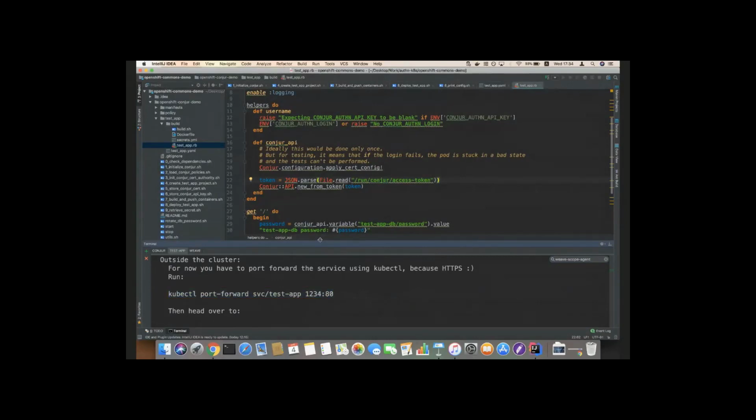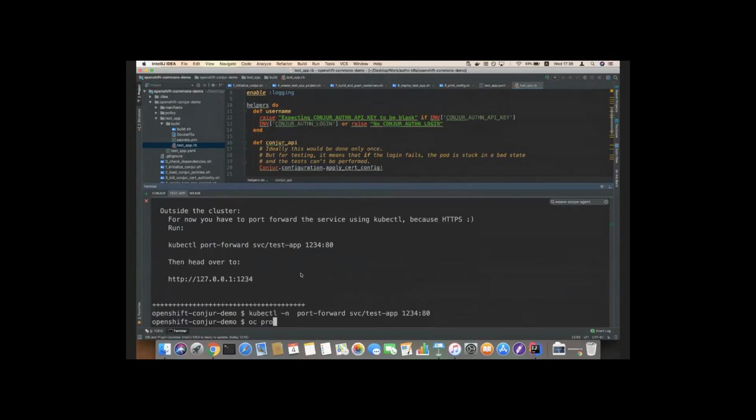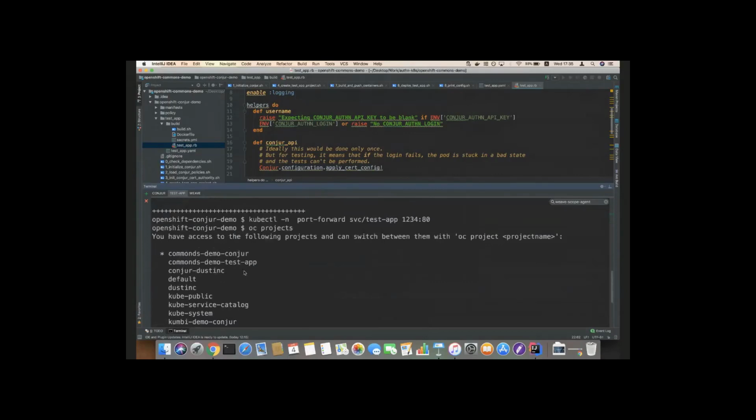But right now I'm going to go to that application. The application is running in HTTP, so I have to create a port forwarding using Kubernetes port forwarding so that the service test app is available through localhost for me. I run this, and this needs to happen within the right namespace.